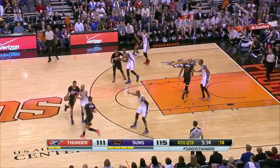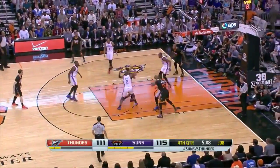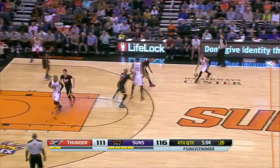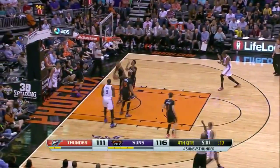Now, much better basketball for the Suns. They move it around, get the switch off a pick and roll, and when Green cuts to the top, he gets middle penetration, which always leads to good things, and he gets a foul. Now, the Thunder finally go back to Durant and Westbrook pick and roll, which they should be doing on every possession, and Green goes under the screen, and Westbrook gets a foul, exploding to the basket.